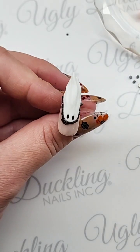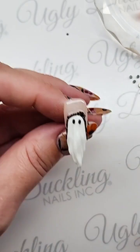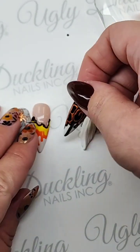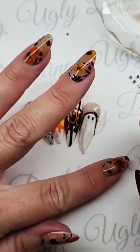Sweet. So this would definitely be a feature nail. Well, I guess that's it. That's all. So our 4 little tutorials are all done. I hope you guys had a really, really good time.